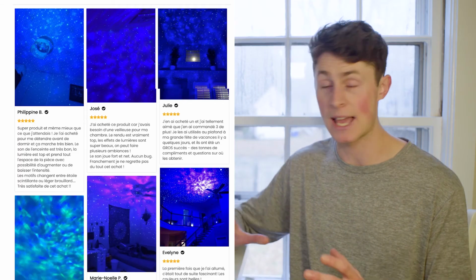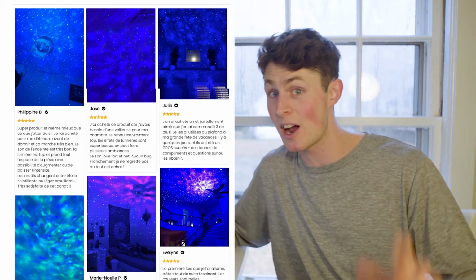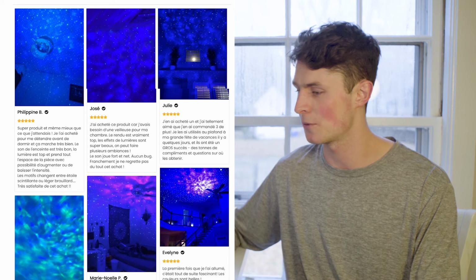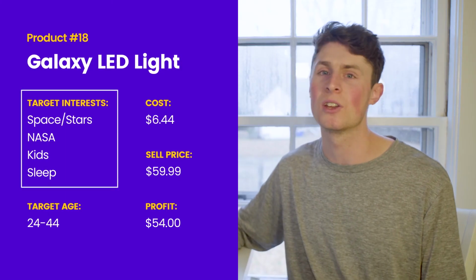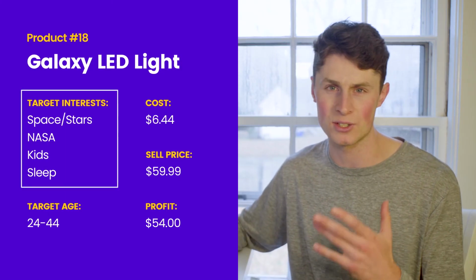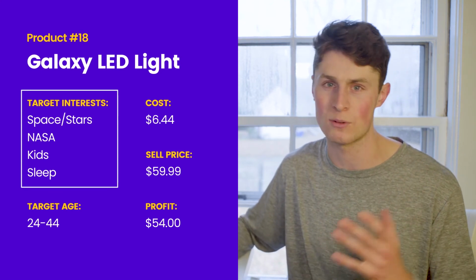It's essentially just a lamp in your room that lights up the ceiling with heaps of different stars and galaxies. Perfect for putting your kids to bed. They're gonna just like zone out looking at all the pretty lights. It's got plenty of scope for targeting. You can target it to people who are interested in space, Elon Musk, NASA. You could target it to kids. You could just put in stars, and of course people who are having trouble sleeping.